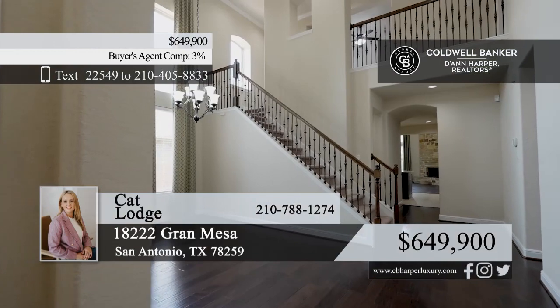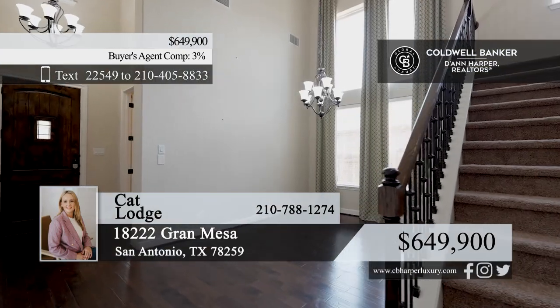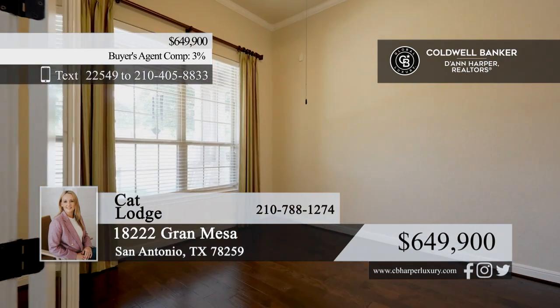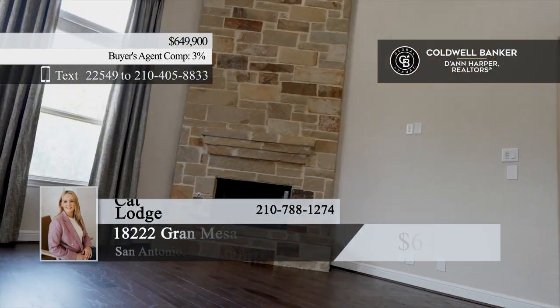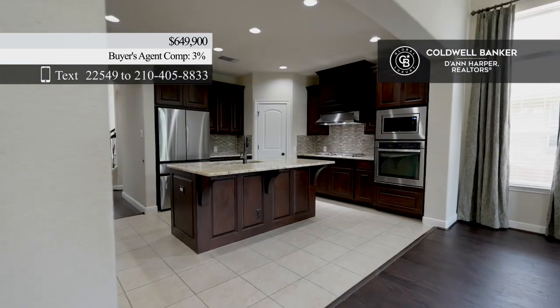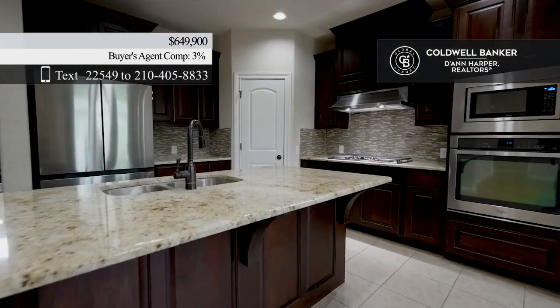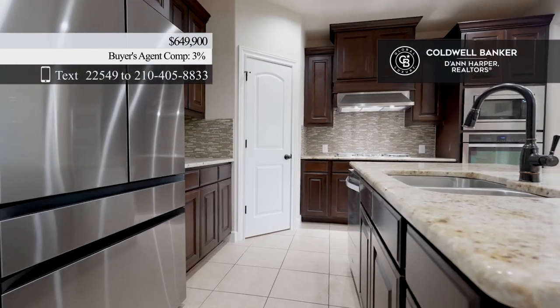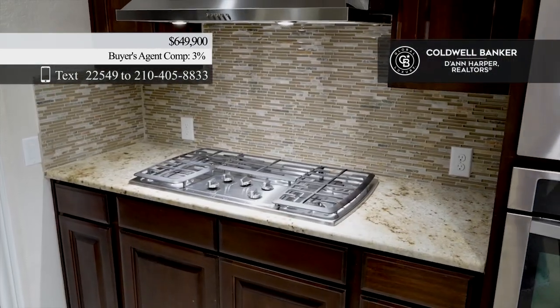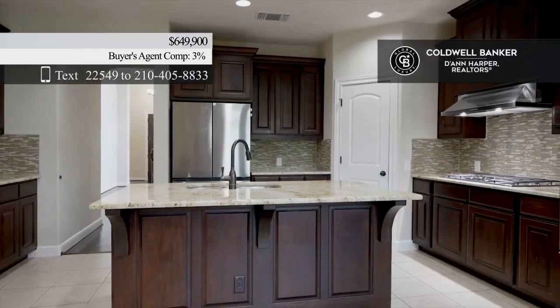Sophistication awaits at this stunning property. This home offers an impressive open layout, an island kitchen, hardwood floors, and a floor-to-ceiling stone fireplace. There are five bedrooms and four baths, plus a game room and a media room. Enjoy gorgeous greenbelt views from the backyard with no rear neighbors, which features a conversation fire pit area and dual decking. Call Cat Lodge.